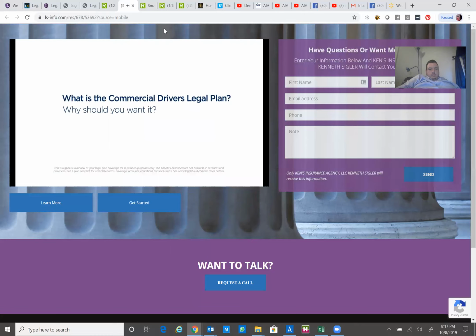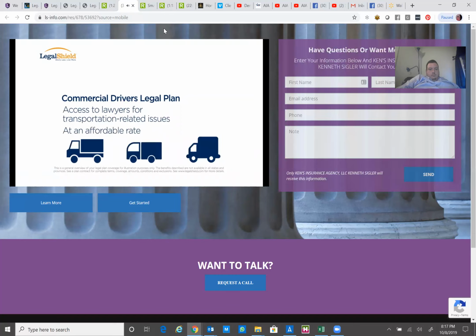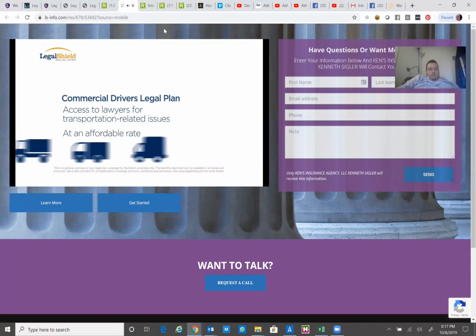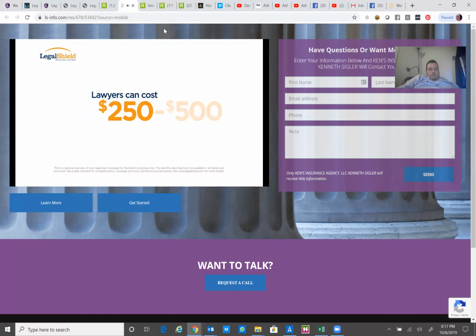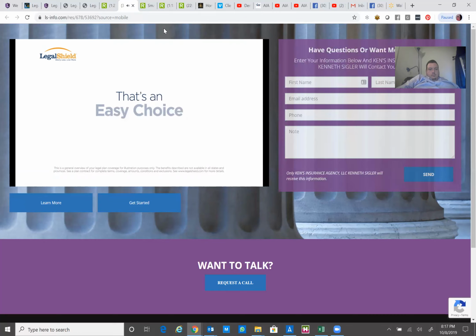What is a commercial driver's legal plan, and why should you want it? Quite simply, the commercial driver's legal plan gives you access to lawyers for transportation-related issues at an affordable rate. Attorneys are, well, expensive. $250 to $500 per issue expensive. But with a commercial driver's legal plan, you get access to our commercial drivers provider law firm for about $400 a year. That's a pretty easy choice.